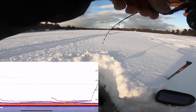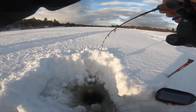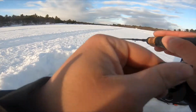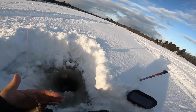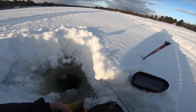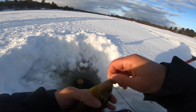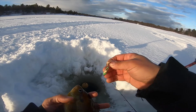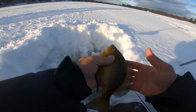That feels decent. I don't know. It doesn't feel like super good, but it feels all right. Oh, that's an eater. That's an eater. We'll eat that. Bluegill on the frostbite dinner bell waxworm. Decent fish. We're definitely going to eat this fish.